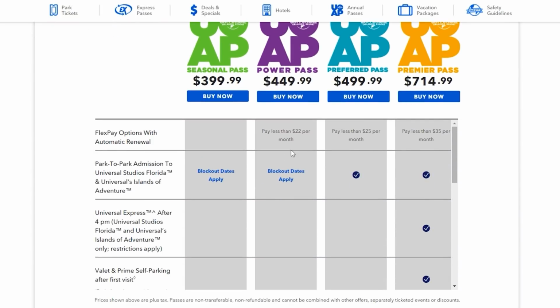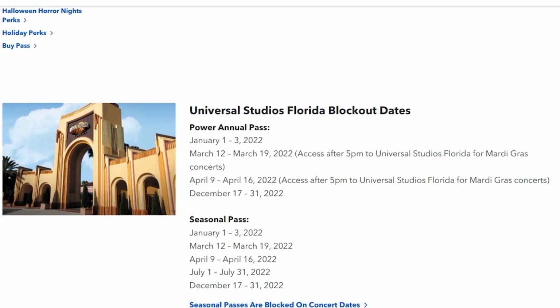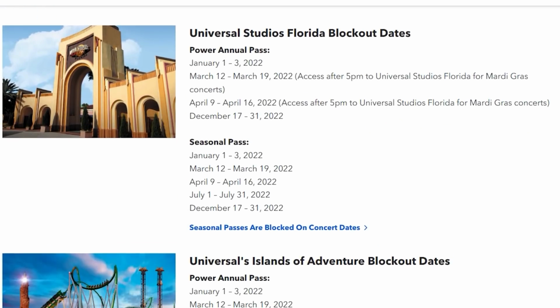If you have an annual pass, this can also get you early park admission, but there are some restrictions to be aware of here. It's kind of like a spectrum where the premier and the preferred pass holders get the most access to early park, while the seasonal and the power pass holders get the least. So depending on which pass you have, it may or may not help you for the spring break season. But you can check the availability of early park admission with each annual pass on Universal's website.